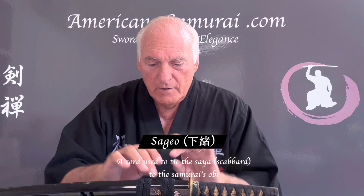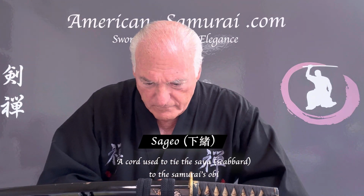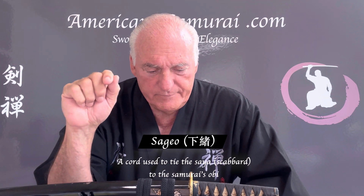So this is another antique kozuka, but it's just the handle. It's no blade. It's tied down by the sageo, which is the cord that we use to tie it to our belts, and it depicts a samurai and a warrior deity having a conversation on the eve of battle. Just perfect for this blade. Let's get to the blade.